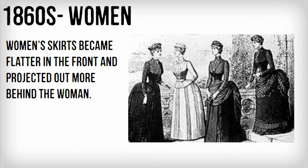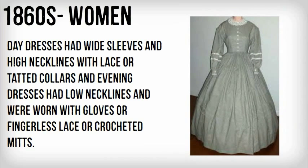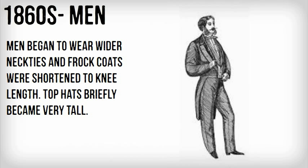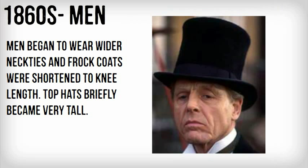In the 1860s, women's skirts became much more flat in the front and projected out more behind the women. This gives an illusion. Day dresses had wide sleeves and high necklines with lace or tatted collars, and evening gowns had low necklines and were worn with gloves or with lace fingerless mitts. In the 1860s, men began to wear wider neckties and frock coats, and these frock coats were shortened to knee length, and the top hats briefly became a little bit taller.